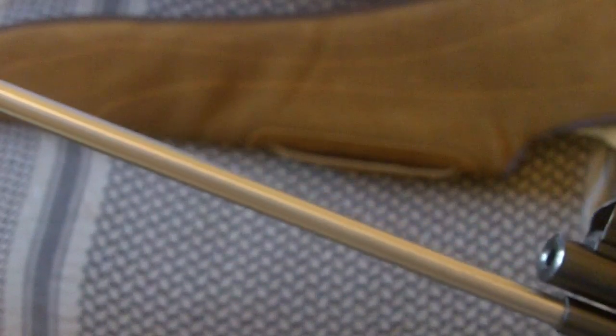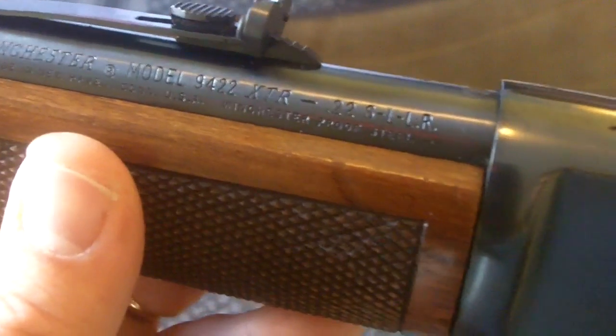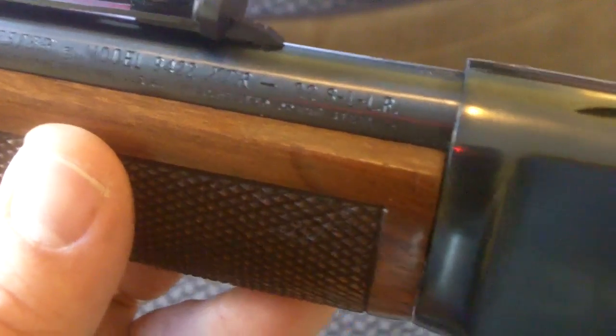You have American walnut, forged receiver, steel everywhere. Even I think the rod, this is before they changed to brass. Steel as well here. They changed it to brass because of rust, but man, just a wonderful, wonderful little carbine. Check out that wood, how good it looks. This is the XTR version, which had the polished receiver, the nicer finish for the wood as well.